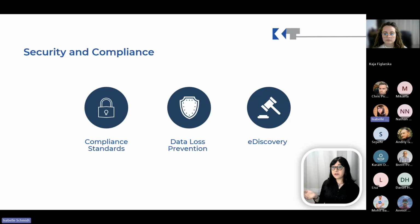E-discovery refers to the process of identifying and collecting information that could be used in anything from a legal proceeding to just simply securing your information. These systems go through all of your online data and identify where your sensitive information might be.